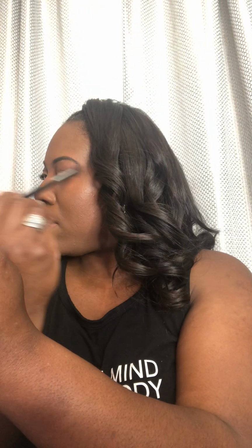Just a light. Okay. Next, I do go in with the inner duct color, but I do that at the very end, so I'm not going to do that now.